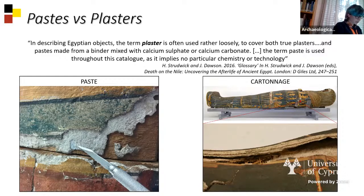The most common kinds of paste in the period that we are analyzing are mud, gypsum, and lime paste. These pastes were not just used as preparatory layers, but were found in the constitutive layers of other structures such as cartonnage. Mummy masks made of cartonnage started to appear in the Old Kingdom, and in the 22nd dynasty, the whole mummy case was created using this technique.